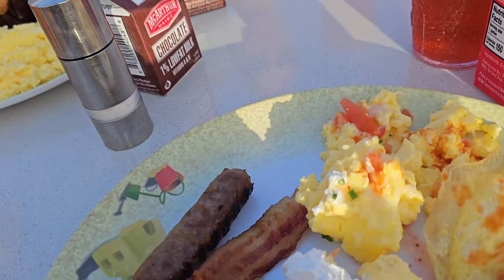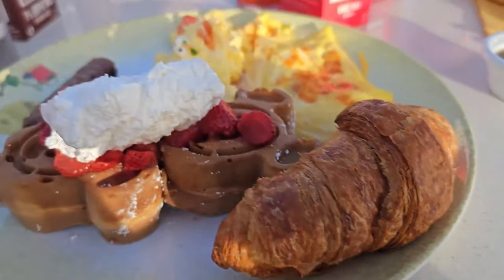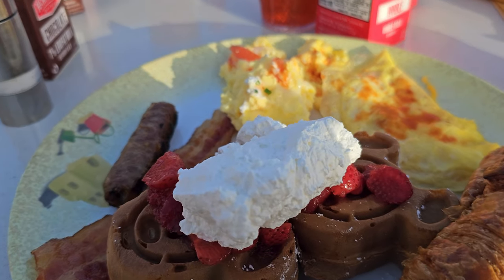I got the new stuff today. They had scrambled eggs with tomatoes and Swiss cheese. And then they had a turkey and cheese croissant with all the normal fixings. So that's what we have for breakfast as we go to Cozumel.